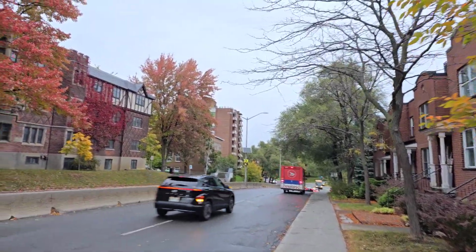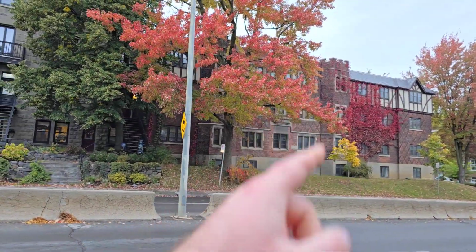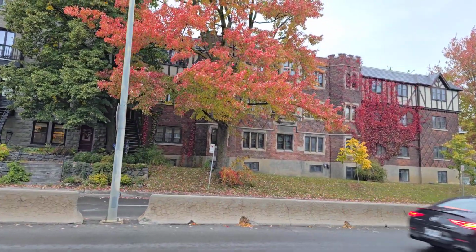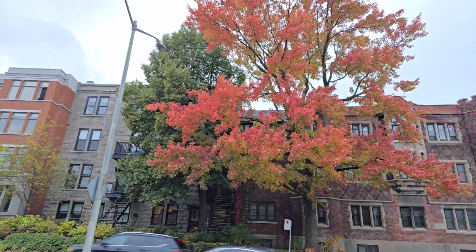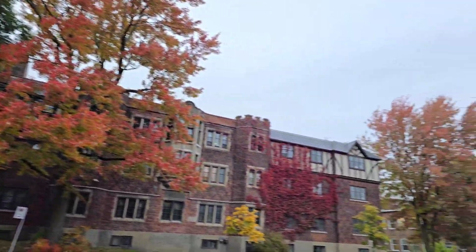Very beautiful time of the year. Look at this. Look at these leaves here on these buildings, these vines. You got these beautiful red maple trees. Reminds me of ketchup chips. I don't know why.